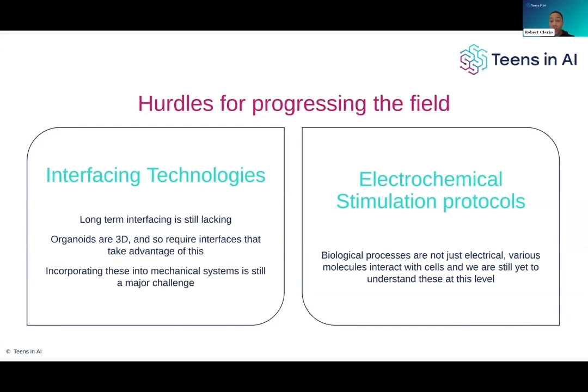And also they have to be in these very specialized devices. Yes, I showed an example of mycelium being inside a robot, but we can't really do the same with neurons because they need a lot of other things to keep them alive. So these are some hurdles on that side. But then also we know that if we're playing around with the biology, well, it's not just electricity. We have a lot of different molecules that interact with cells to be able to allow them to function. And we just don't understand how all of those molecules interact with electricity at this level yet to really be able to control and do really advanced computation.